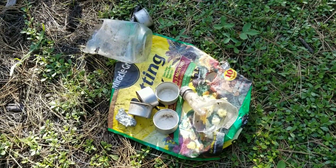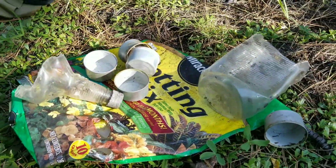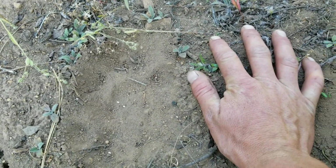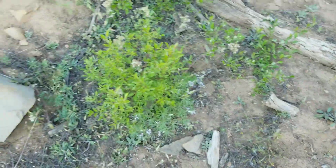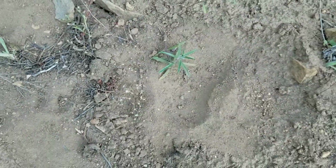I mean, what the heck? Jeez. Bunch of trash. That there's a cat track. Pretty near big as my hand. Right there. Big cat. Following an elk. There's his track again. That's a big paw right there. Man. That is a big cat. Not very old. And there's also a bear track right there.